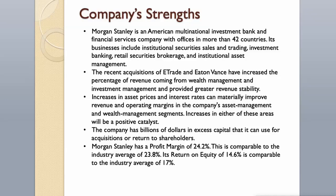Increases in asset prices and interest rates can materially improve revenue and operating margins in the company's asset management and wealth management segments. Increases in either of these areas will be a positive catalyst. The company has billions of dollars in excess capital that it can use for acquisitions or return to shareholders.